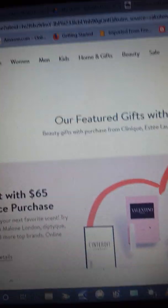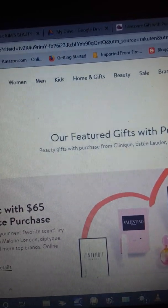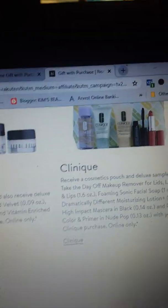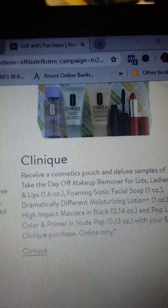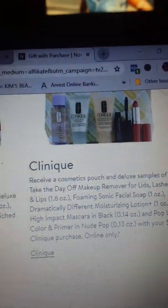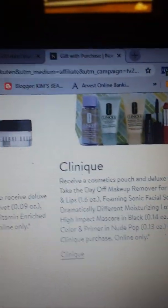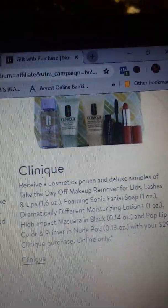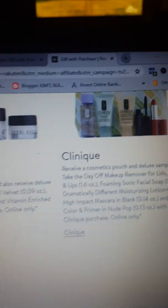And also, I found here that this is at Nordstroms also. They're featured gift with purchases. And ladies, all you have to do is go online at your favorite department stores. Here is a Clinique gift with purchase, and there's all of these. These are the cleansers, the eye makeup remover, a lot of Clinique's best products free with a $29 purchase, and that says it is online only.